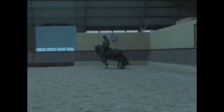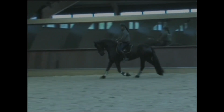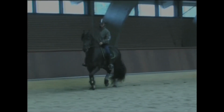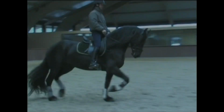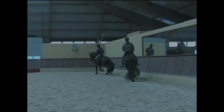It's now a few days later. Here in the indoor arena we are making use of the fact that the horse is a herd animal. The other rider is riding a horse that is already more seasoned under saddle, and the green horse can follow its example. Whether the horse is moving correctly or not is not yet of importance.